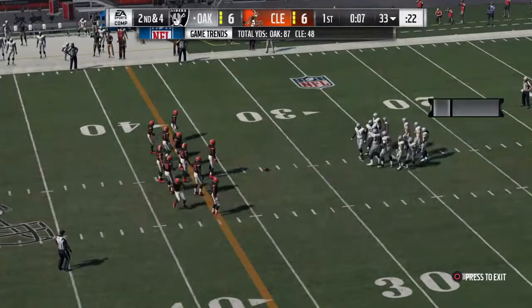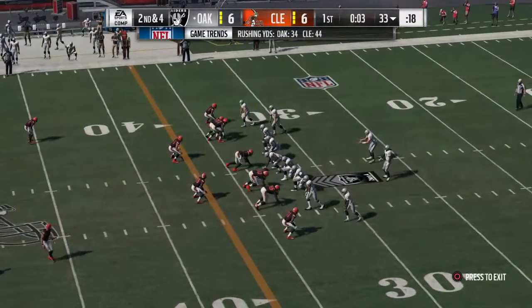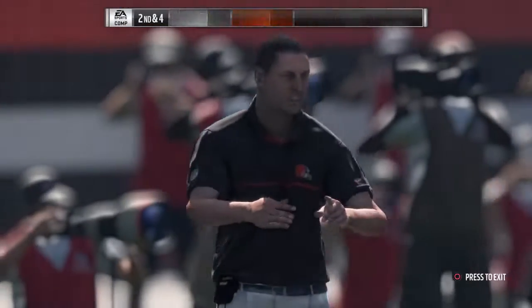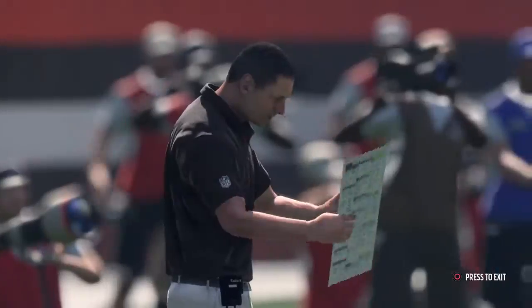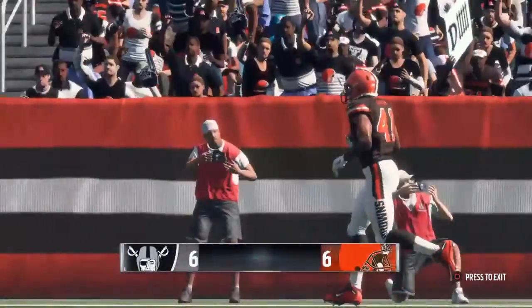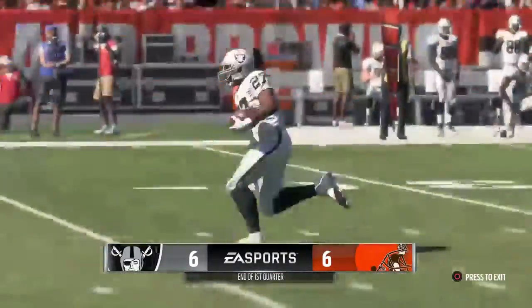Completed pass play. Now let's see if they go back to the air or to the ground. 3-19. And before they can run another play, the clock hits triple zeros. And time is up on the first quarter. 6 apiece is our score.